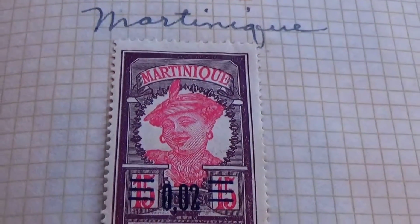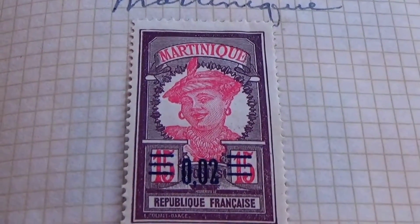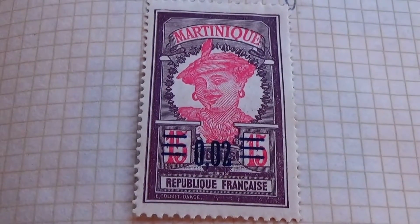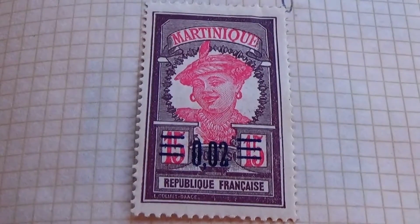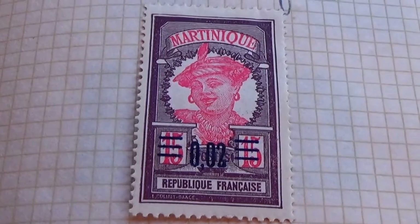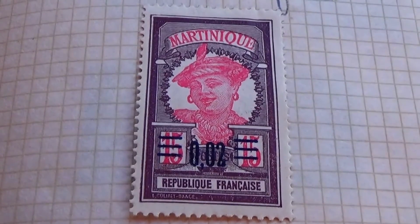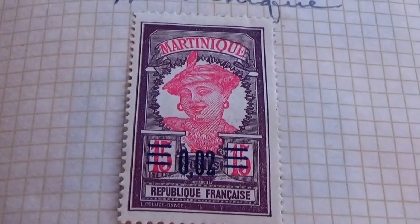Okay. Now this one here, look at this. Also had to go through the printing twice. Once for the black and white and once for the pink or red. Okay, now you see it had 15, but that was crossed out to be 2. So that makes a difference in history.